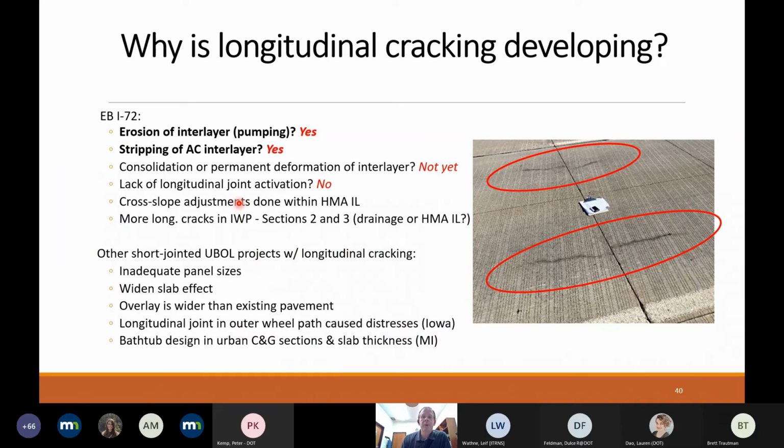So looking back at our questions, this is kind of where we're at. I don't have all the answers, but we do believe there's a combination of erosion and stripping of the interlayer. It's kind of combined. It appears you have to have water, you have to have repeated loading by heavy vehicles, just not passenger cars. It's slow.